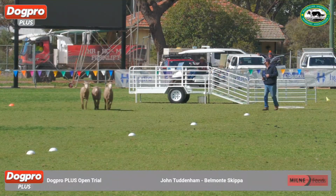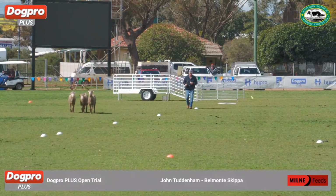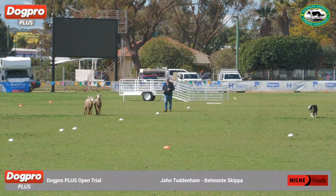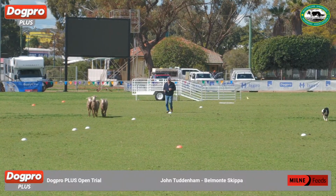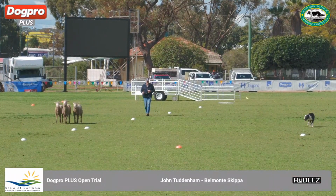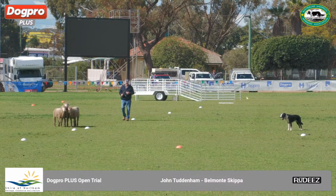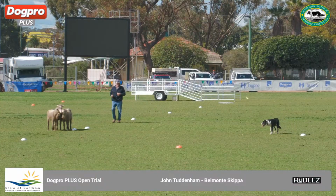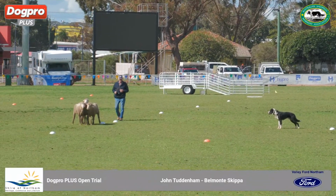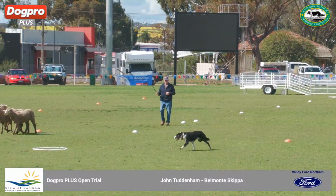Just pushed him out of there beautifully. Might have been in front of him for a marker in front. They're still on course. Still, looks like they're just on course, but we'll see. John has to keep walking, he can't stop there. They stayed on.